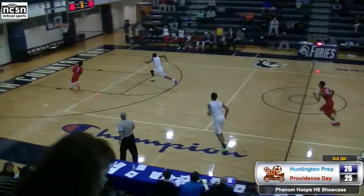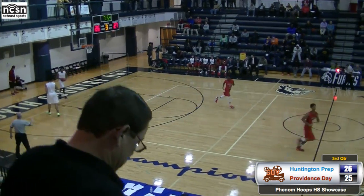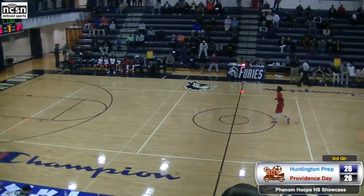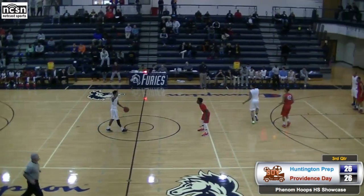Big steal by Chaz Ray in the backcourt, and he stepped right in front of the super fast Curtis Jones and gets a layup and score, and just like that, Providence Day is back up by one, come out firing.